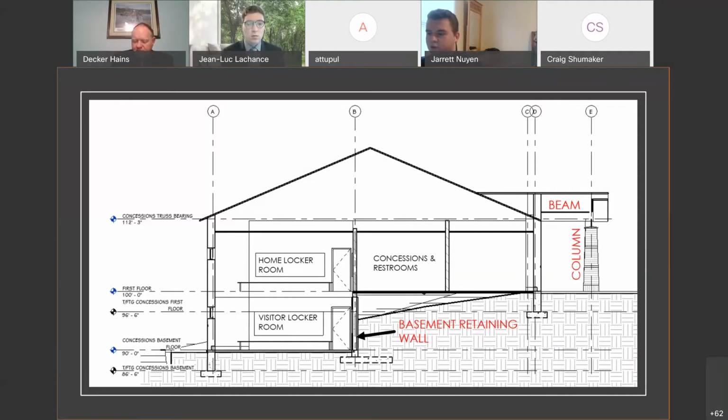also support the floor construction above the basement. There's also a concessions and restrooms on the front side of the building, and the locker rooms are on the back side on the first floor and in the basement, as well as some storage that can't be seen here.